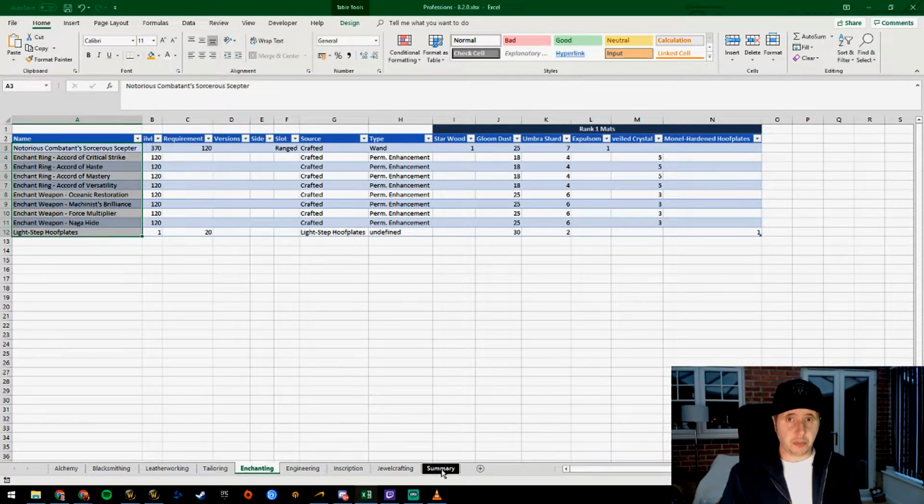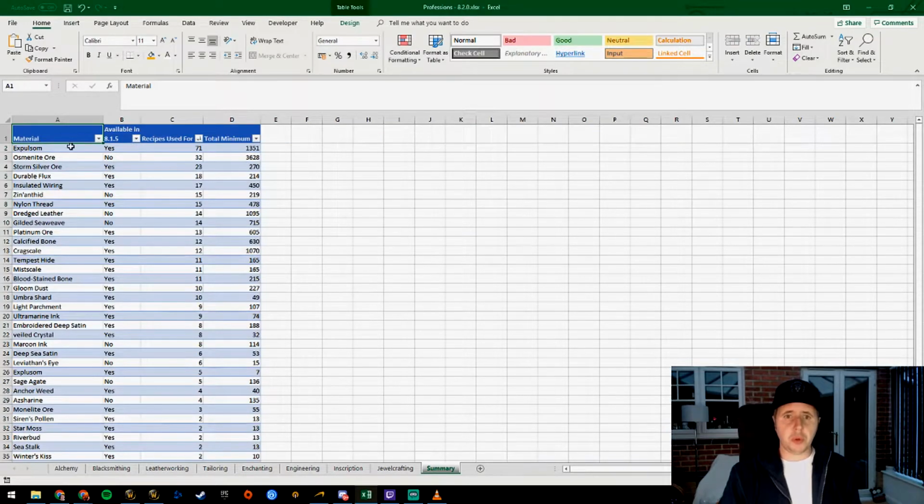Without further ado, I'm going to show you the total value of what you need to start stockpiling for. So what we've got here is Expulsum. Now, this is currently available. It's used in 71 recipes, and if you were to craft a single one of each of the recipes that are available, then you're going to need 1351.